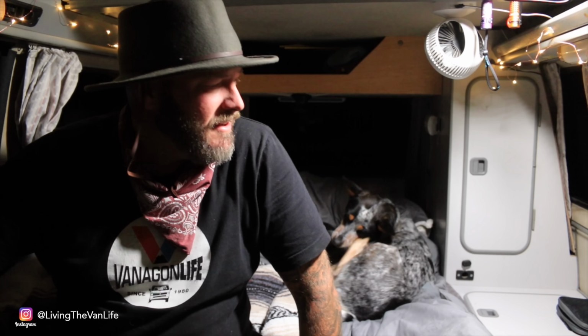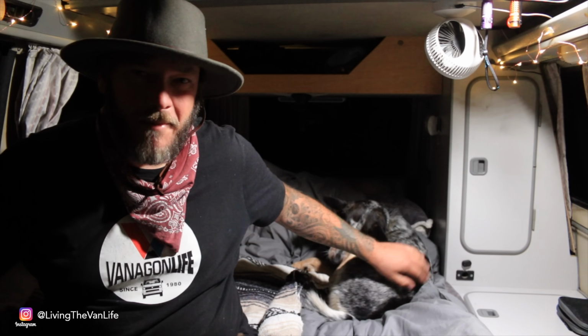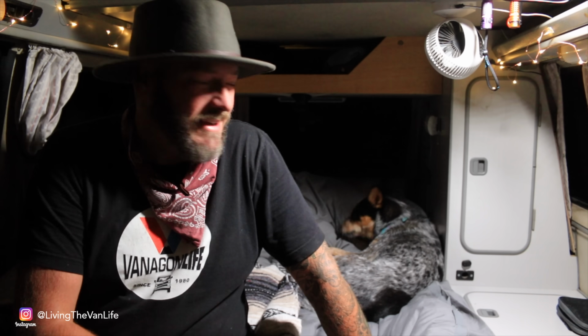It's definitely that time of night. Lola's already made herself at home here inside the van. Anyways, this is how cozy a Volkswagen Westfalia camper van can actually be. It's small, it's compact, but to be honest with you, some of the best night's sleep that I've ever had in my entire life have been right here in this bed.